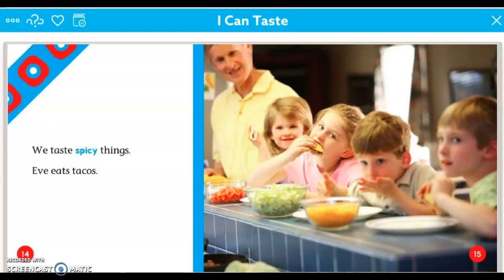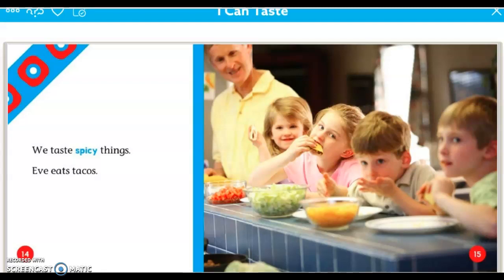Great job today learning about things we can taste, about finding the main topic, and about finding one key detail, which is one really important detail from the book you just read. Awesome job!